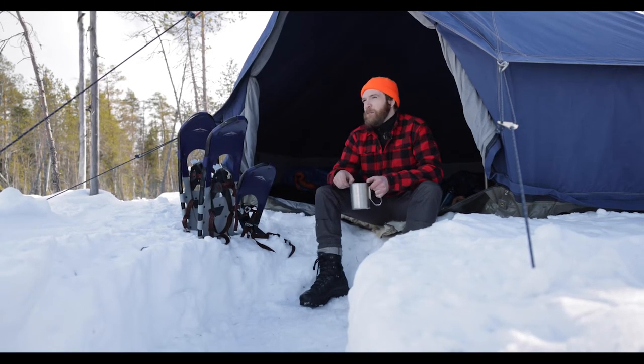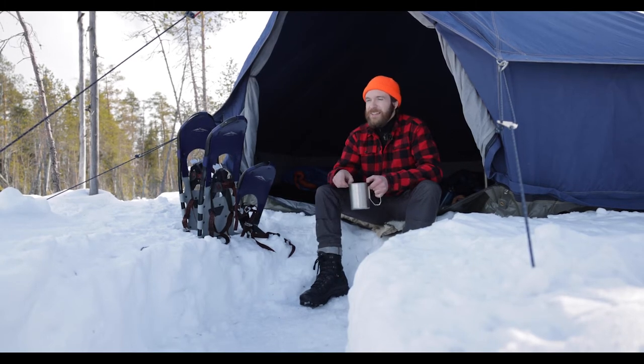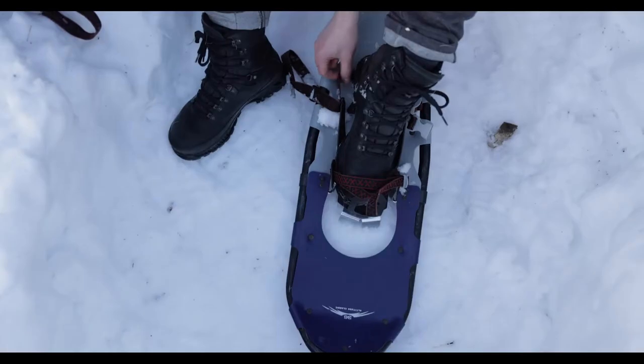So I thought it would be interesting to maybe bring you guys out on a little bit of a nature walk, and we can see the area around here and where we're camping tonight.